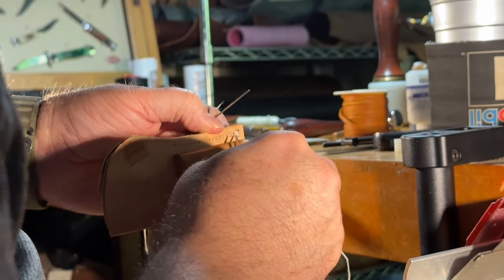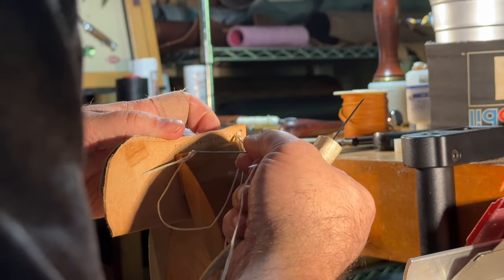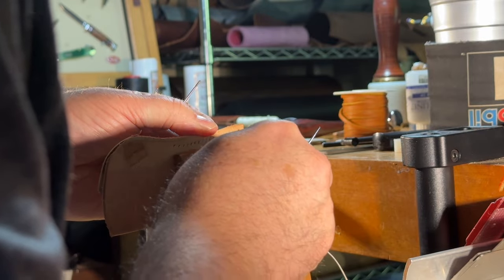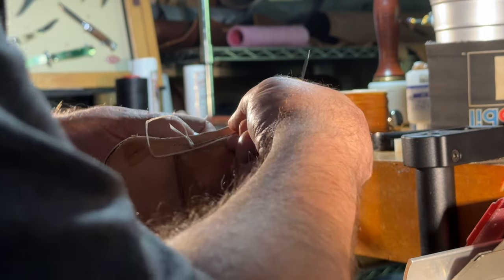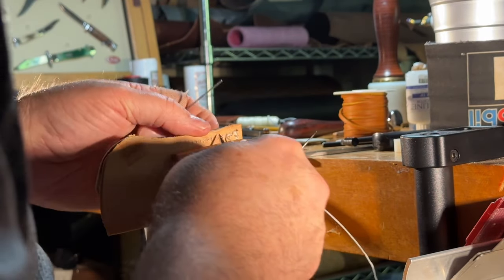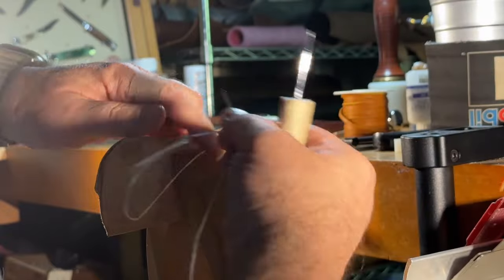So this is the one and only one that I made. Now to set that copper rivet. I do have a piece of old railroad track that I do use, which you'll be able to get to see here in a minute. I don't know how this is going to be when I have to backstitch this. Be crazy.